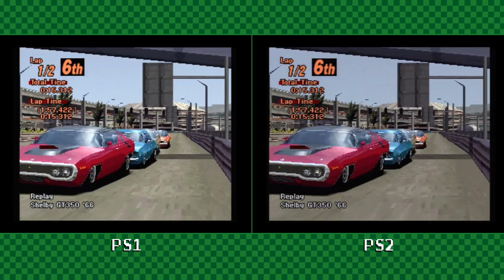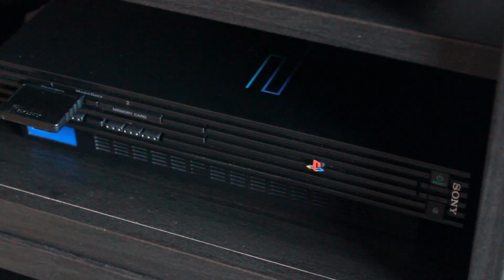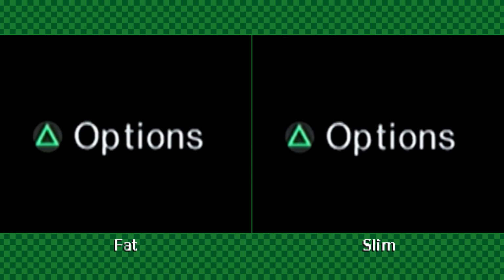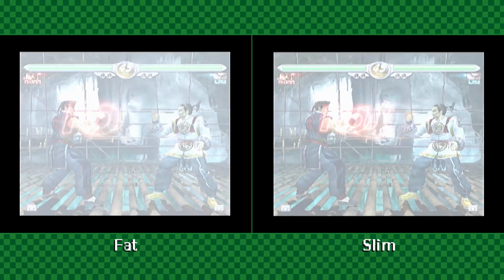It must be said that most of this footage is being taken from a 50,000 model PS2, which isn't known for having the sharpest component picture. For reference, here's a look at a PS2 Slim running the same menu screens as my 50,000 fat model. Let me know in the comments if you disagree, but I think these captures prove that if there's any visual difference between models, it's minimal.